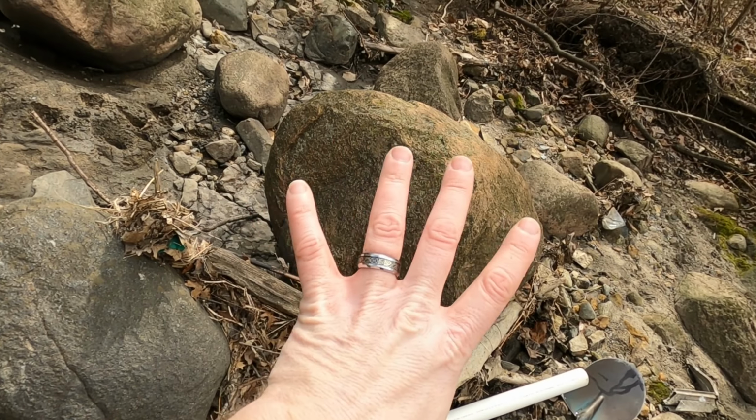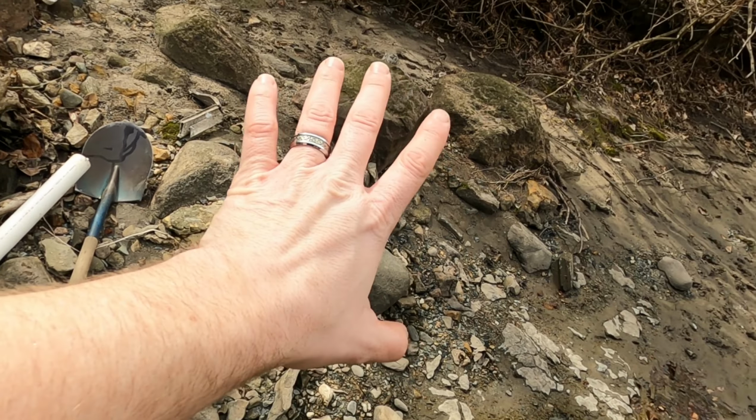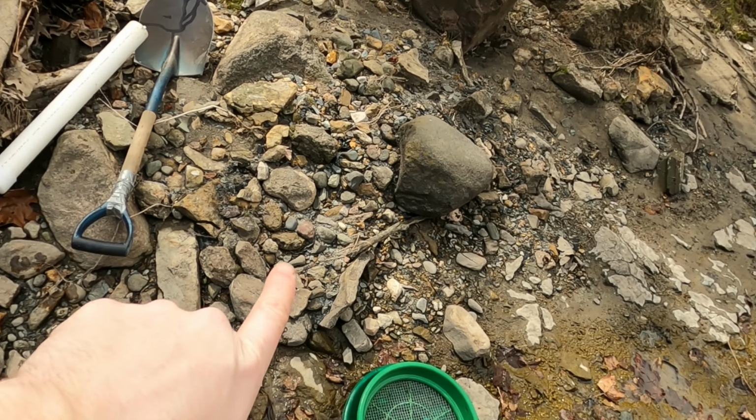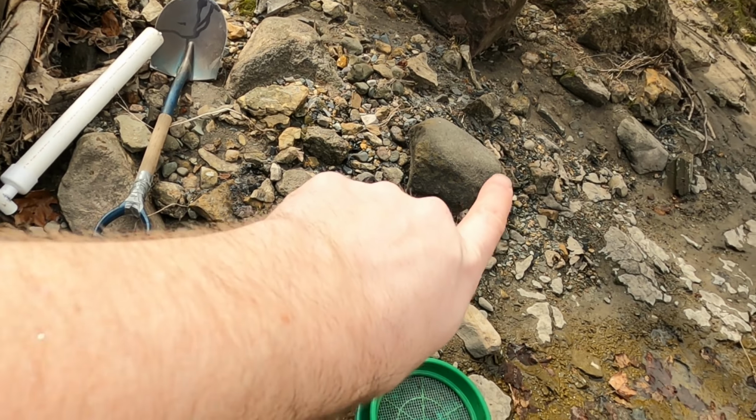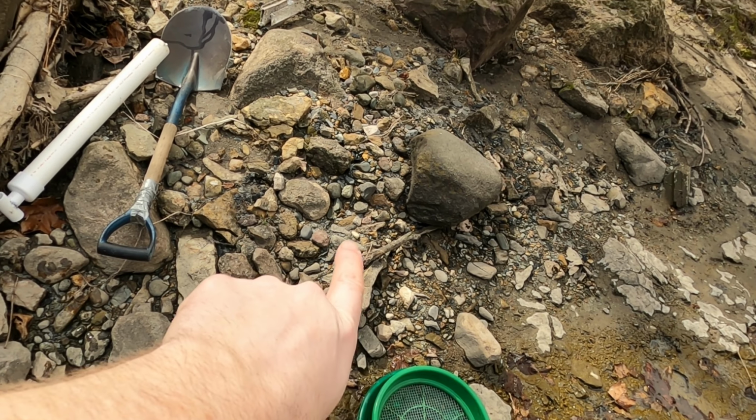All right, here we've got a big boulder here. Got some smaller ones here. Lots of cobble and gravel here. I'm just gonna put a couple shovels in here and give that a whirl.